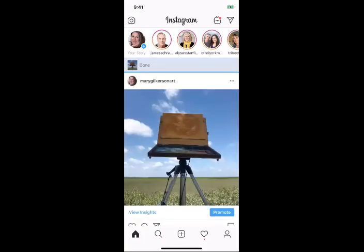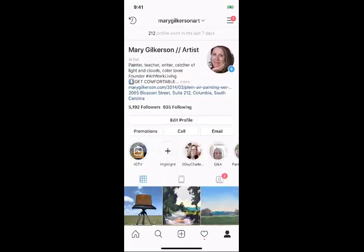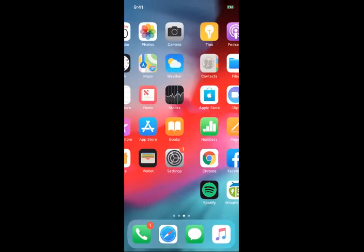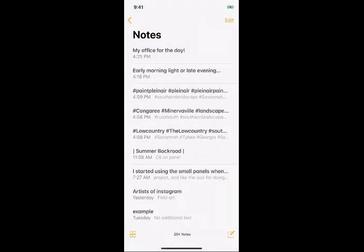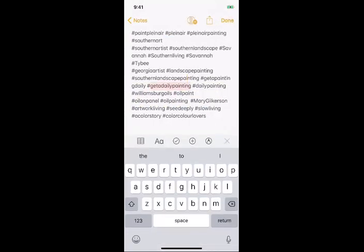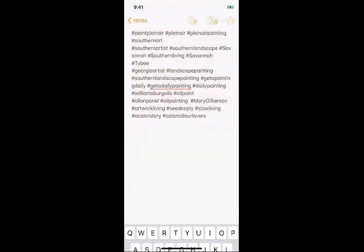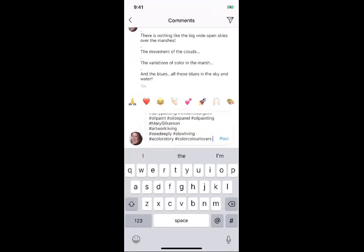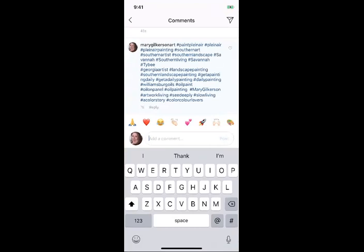Now, that's the post for the day. And remember, we want to put our captions into the first comment. My captions stay in my notes, and you can see right here that I have a set of plein air captions. So I'm going to select all on my captions, copy them, and go back to Instagram to put those into the first comment. There they go. Now that is searchable, and it means that people will be able to find me based on those search terms. So that's all I need to do for that post right now.